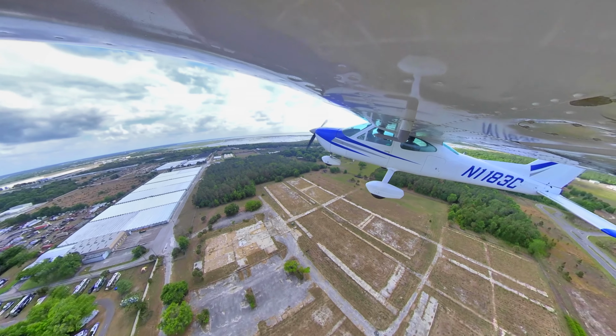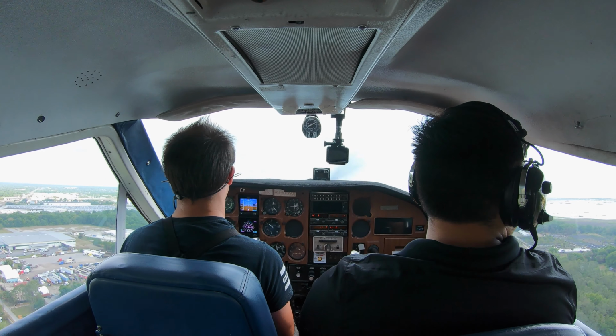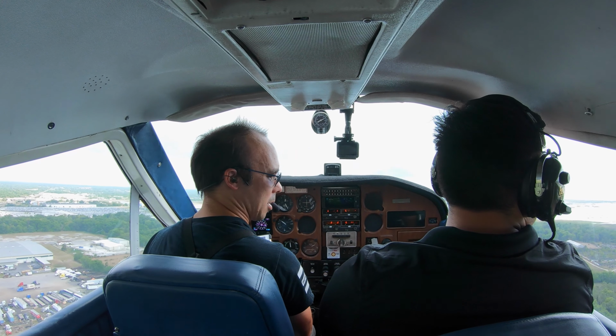Apopka traffic, Cardinal 1183 Charlie is on the upwind runway 15, turning westbound for departure from the area, Apopka.